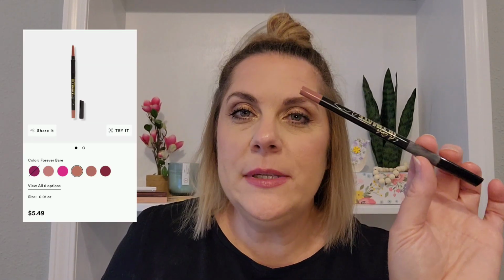I'm wearing this today, and I filled in my lips with this color, and I topped it with a gloss from Tarte, it's one of those Tarte Maracuja Juicy things. But this is a really, really great pigmented, long-lasting lip liner that will do as good of a job as any of that Charlotte Tilbury stuff, which I haven't tried, but I know it will work just as good. This lip pencil is $5.49.